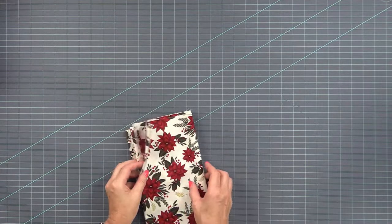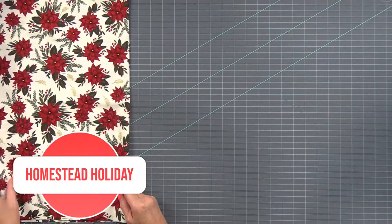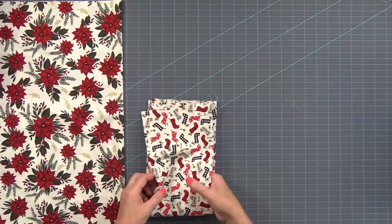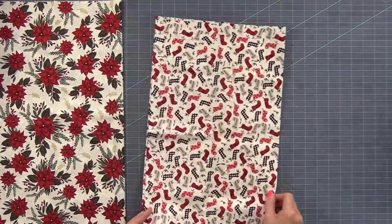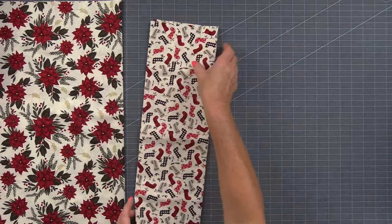All right, this next one is called Homestead Holiday. Yes, another Christmas line. Also was a pre-order. This is from Riley Blake. So beautiful, classic poinsettias in really nice deep red. And I love this hue of green. This one is one of my favorites. We've got the stockings. I love the gingham stockings and the plaid stockings with a little bit of holly.